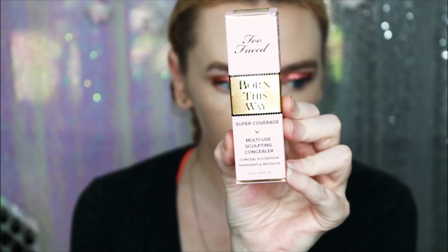Okay, so we are going to be comparing the Tarte Shape Tape with the brand new Too Faced Born This Way Super Coverage Multi-Use Sculpting Concealer. It says conceal, contour, highlight, and retouch. So the color I got it in was Swan. I don't know how that's gonna work. I prefer when the names are like light neutral or, you know.